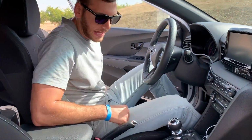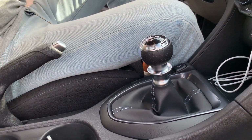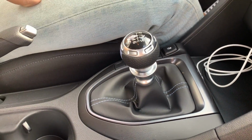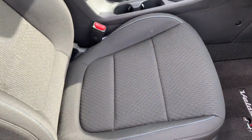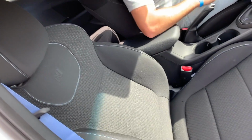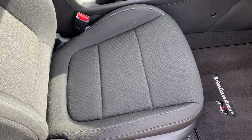Other bits to the N Performance model include a unique shifter. It has shorter throws and a cleaner feel when you're entering the gate and a notch when you're actually in the gear. These seats have more bolstering to them, so they really feel good on the track. They don't look exceptional, especially in this fabric-y material, but they do support you in the corner, and that's more important than looks, in my opinion.